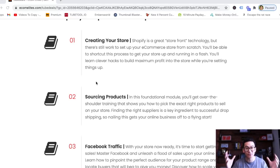How do you set everything up from scratch? Shopify, unfortunately, is not the most forgiving software. It's very complex. There's a lot of little different options that you can tweak and change in order for you to, you know, get the things that you want. So it's quite a complex software. He's going to show you how to set it up from start to finish, okay, which is pretty cool.